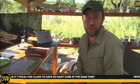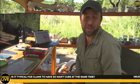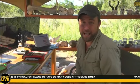Hyenas don't have many cubs. They have 2. 2 is the average, sometimes 1, but generally 2. I've never heard of 3. It's possible, but I've never heard of 3. And who knows what goes on under the ground inside the den.